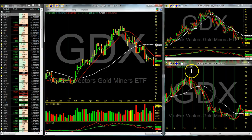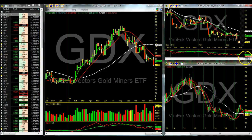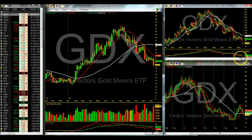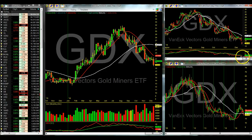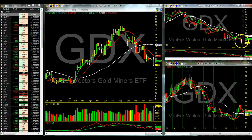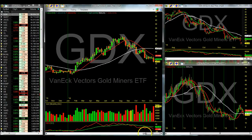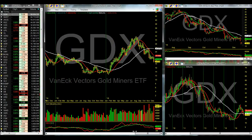Trying to find a bottom. You can see on the daily, looks like an island bottom. Look for previous low breaks. Also, the gap covering. All in all, you can see the breakout.